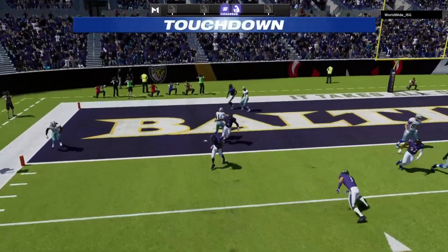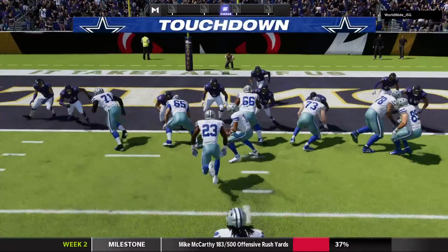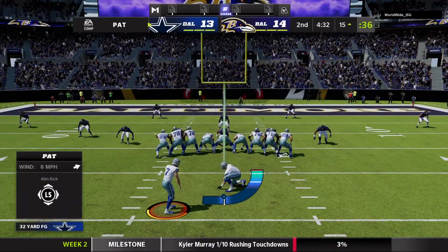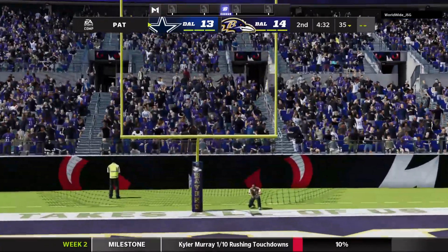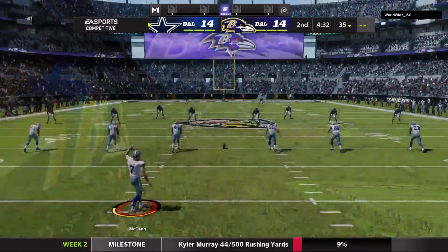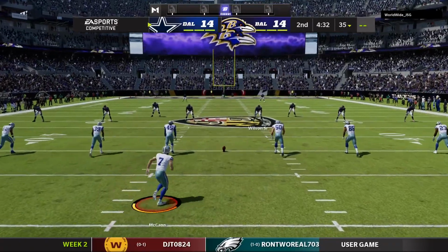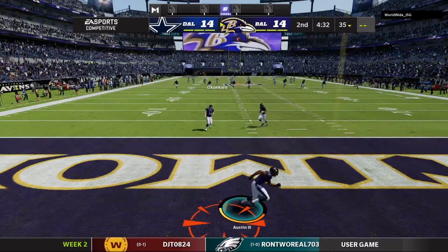And he is into the end zone for a Cowboy touchdown. Kyler Murray, excellent work there to get in on the touchdown run. And the Cowboys are an extra point away from tying the football game. Extra point by McCann, up and good. And we are tied here in the second quarter. This one tied at 14 now as he sends this one away.